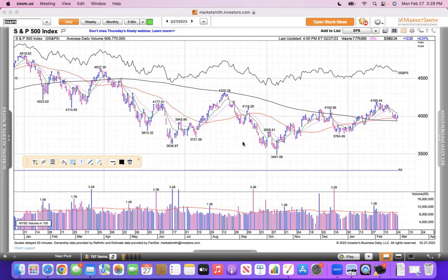The S&P 500 bounced off its weekly 200 today. I mean, it's better than no bounce, right? But essentially, this thing has been trading around 4,000 for a long, long time. Nothing changed today. Between 38 and 42 is roughly a 400 point range for a long, long time. Anyway, a little bounce is better than no bounce.